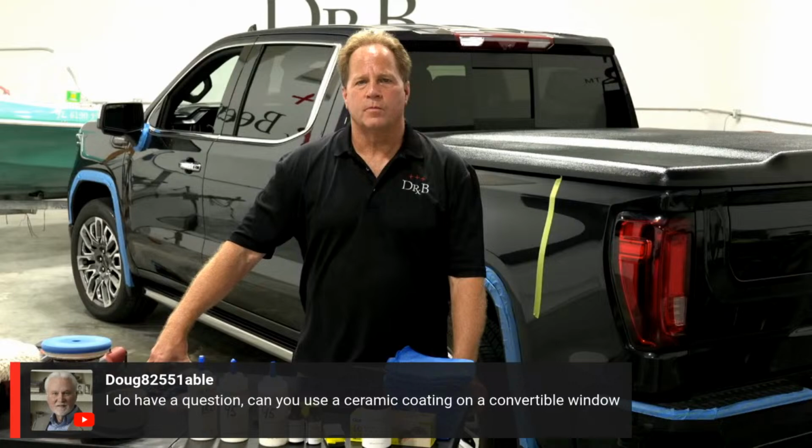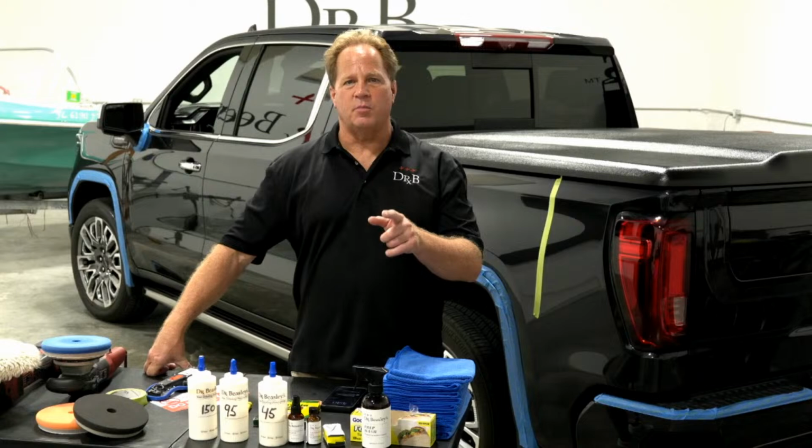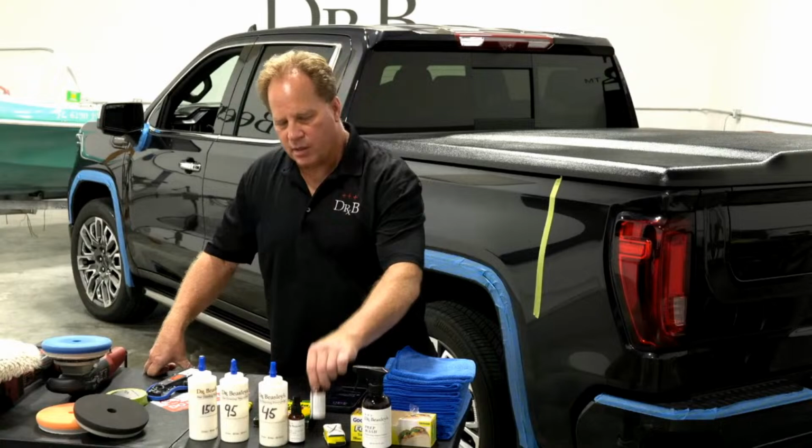Let's go here. Doug's coming in with a question. Can you use a ceramic coating on a convertible window? Well, it depends on the coating, but a couple weeks ago I did a complete dry sand, cut and buff to the plastic window on a convertible Corvette hardtop, and when I was done, I put the MX coating on both sides. I sanded both the inside and the outside. You can find that video up on our YouTube channel.